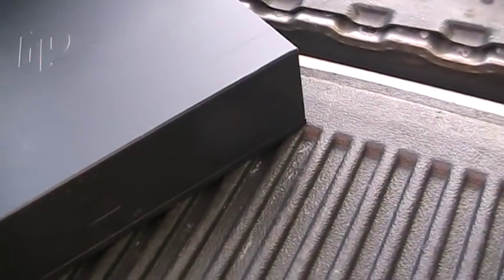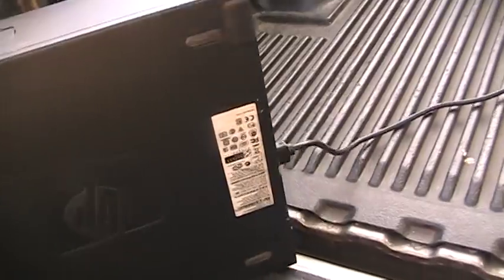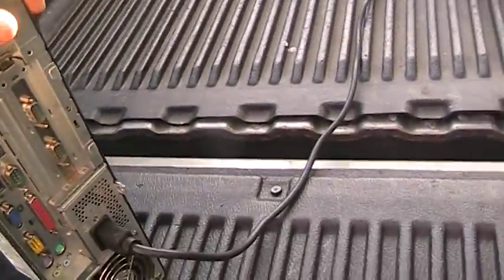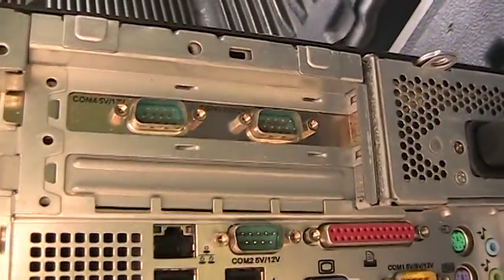Also notice there's no certificate of authenticity for any version of Windows. So maybe somebody ordered this without an operating system. It's really hard to tell. But one thing I can tell you is that this thing is playing the real computer game in spades.